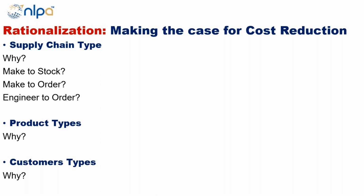Or why do many organizations have a mixture of these methodologies? The critical question and decision points could be around the percentage. Are we 50% make to stock, 30% make to order, 20% engineer to order? However that configuration is, is this the best methodology for your particular organization relative to the competitive factors in your particular landscape?